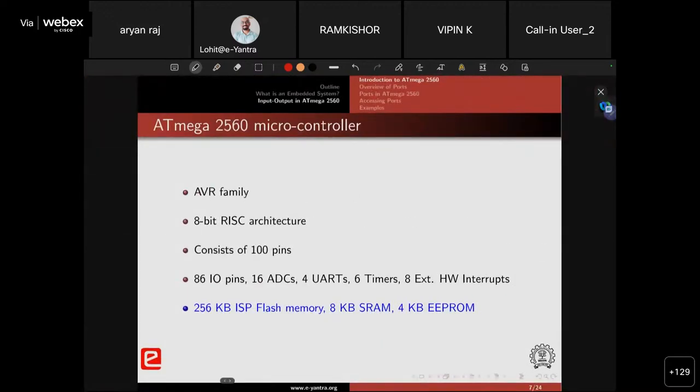Moving forward, he also spoke about the fact that it consists of memory as well. This microcontroller is composed of 256 KB flash memory, 8 KB SRAM and 4 KB EEPROM memory.